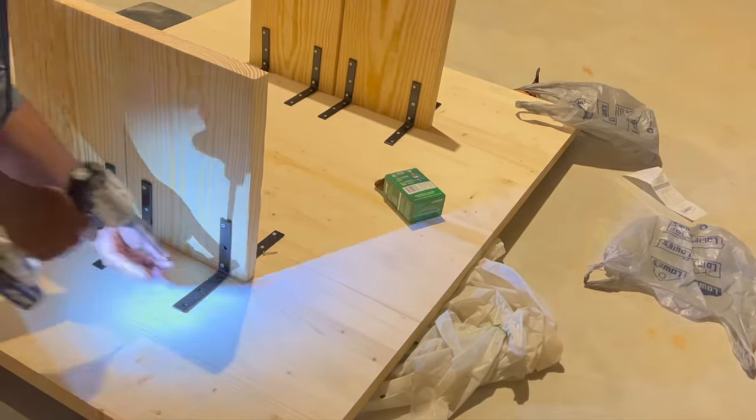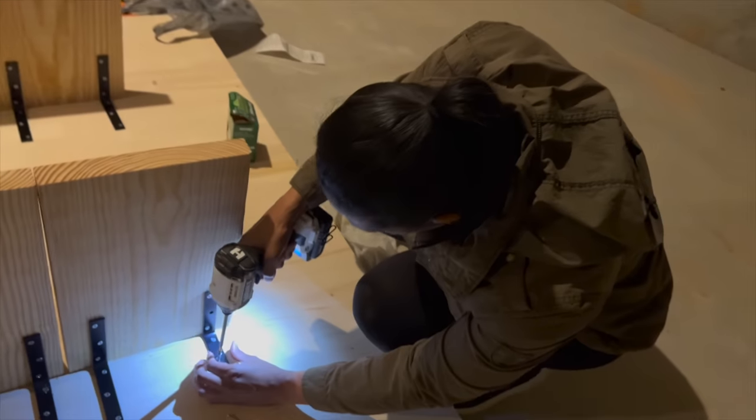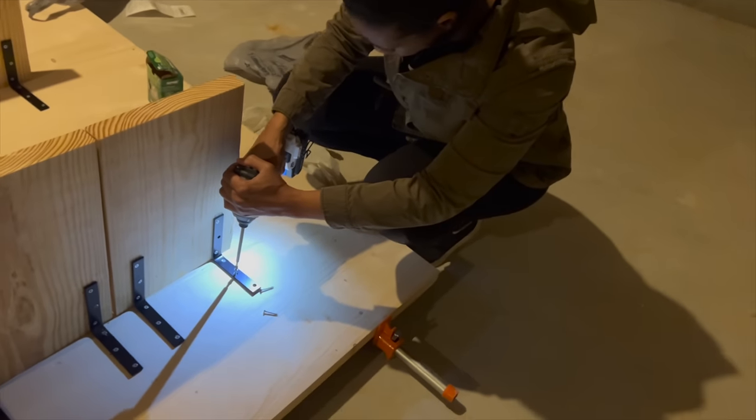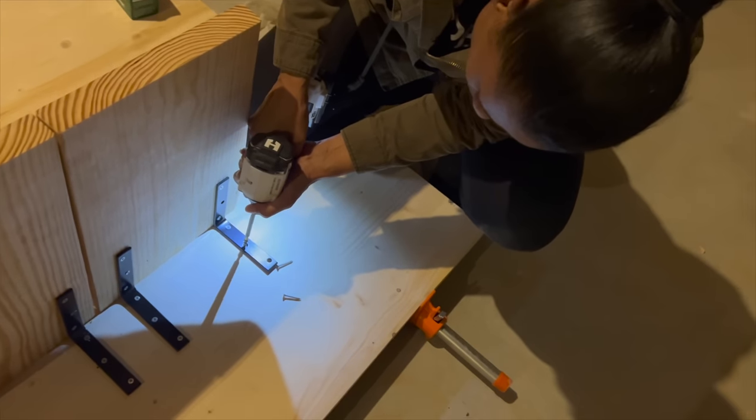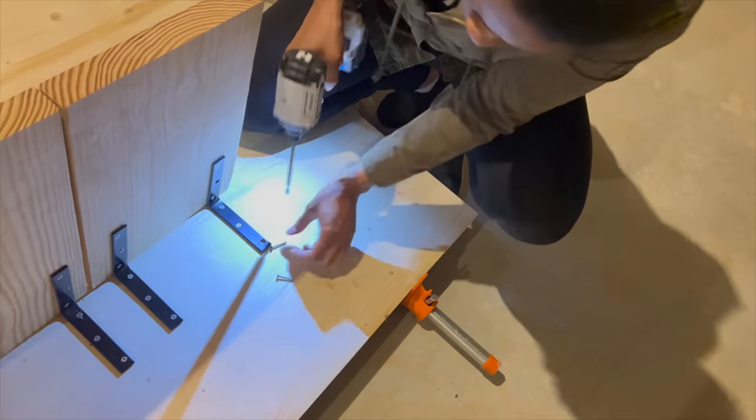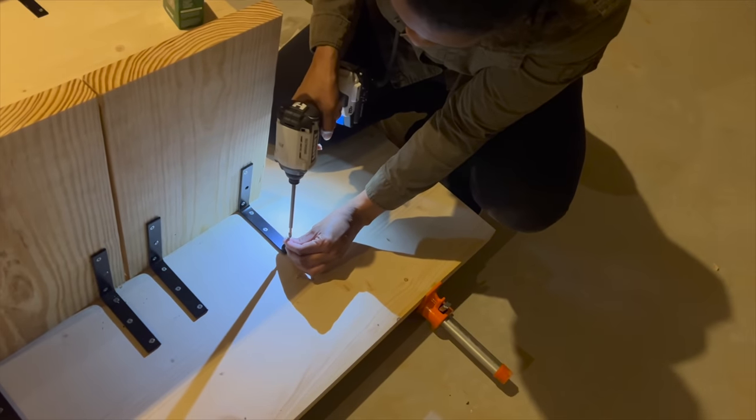Okay, so by now you guys know that normally when we're doing a project and it requires building, Matt normally does all the building, but I want to start doing that too. So he let me put some of the screws in. Wasn't my finest moment, but I did all right.